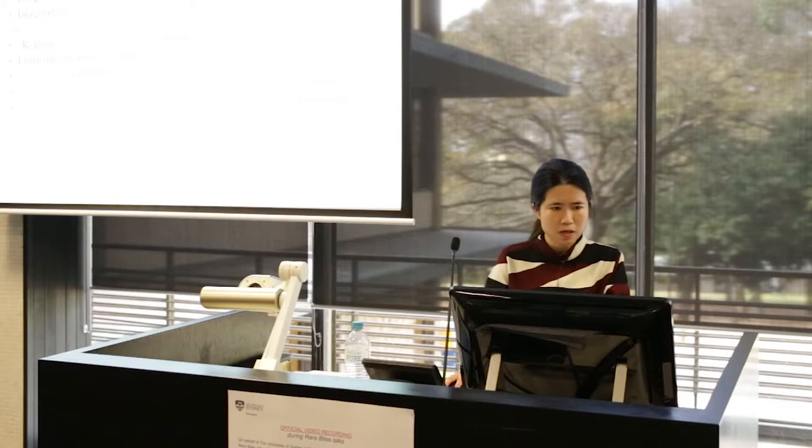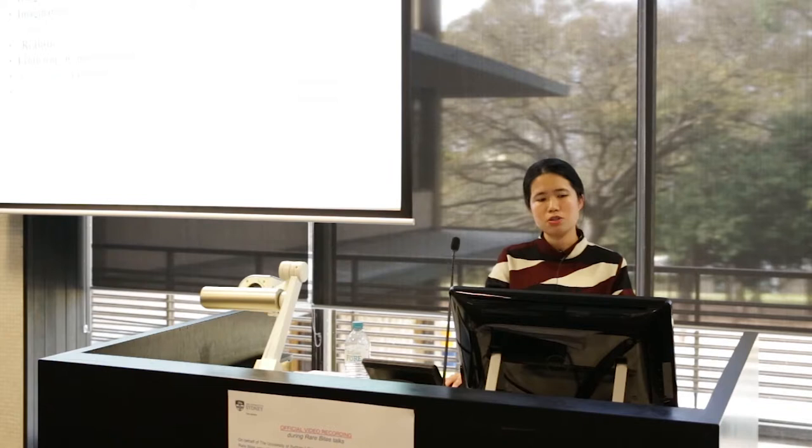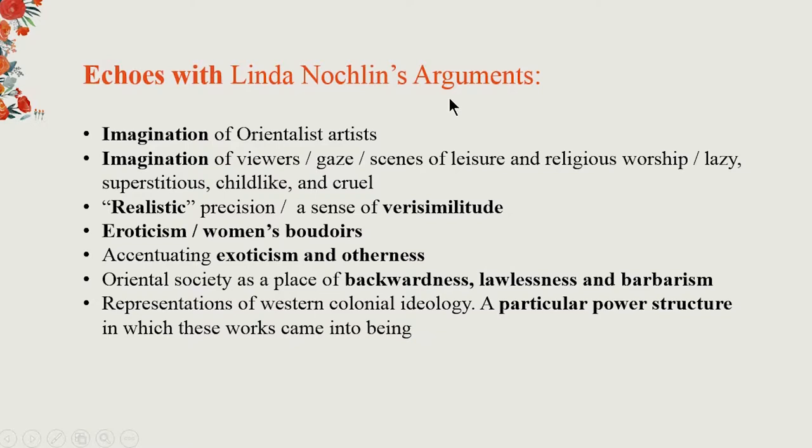Eroticism and women's boudoirs. Yeah, to depict women's life is absolutely imagination because men could not go to women's boudoirs in the 19th century. They were not allowed to go in. So he depicts that to accentuate exoticism and also ardentness, I think. All in all, like Linda Nochlin's argument, it's a representation of Western colonial ideology in the 19th century. And there is a particular power structure in which these works came into being.